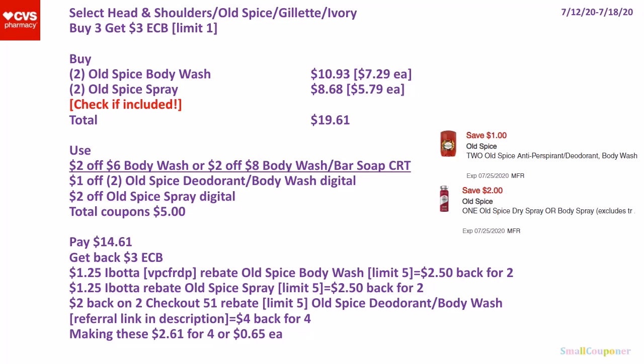You'll buy two of the Old Spice body wash for $10.93. One will be $7.29. The second one will be 50% off. And two of the Old Spice spray for $8.68. One will be $5.79. The second one will be 50% off. So make sure to check to see if all of these are included first. So total comes to $19.61.